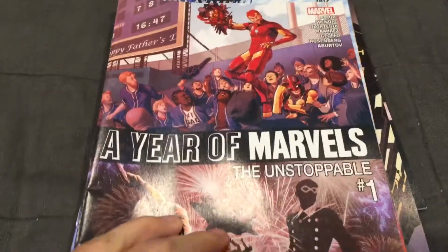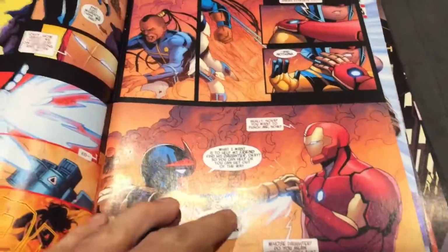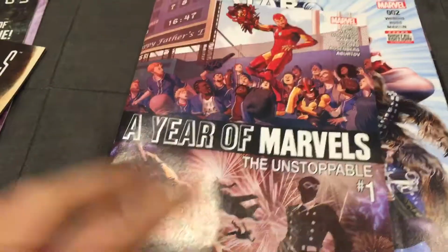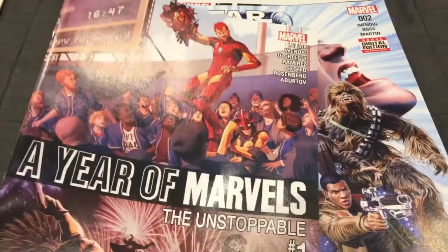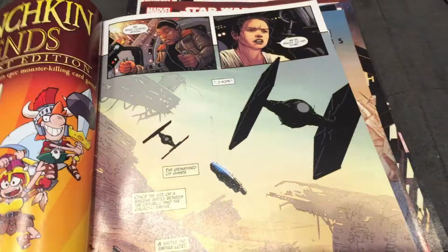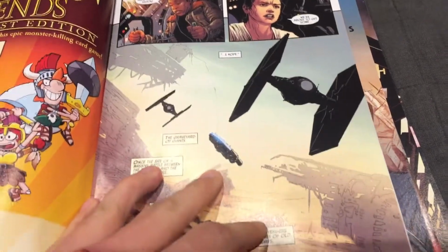A Year of Marvel's Unstoppable. Basically, the heroes turn evil, I think is the premise behind this comic, so I'm keen to see what happens there. Stinginess of comic books lately. They have been pumping out ads. Whether you go to the movies or whether you read the comics, superheroes are just basically giant advertisement tools at the moment.